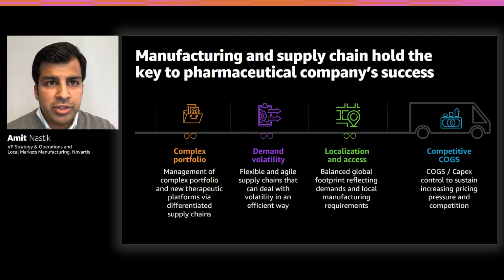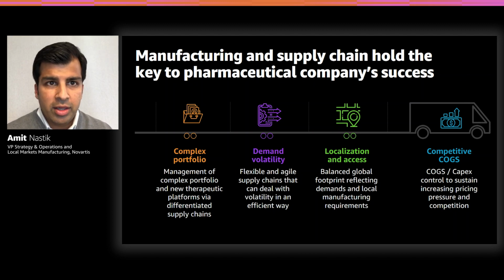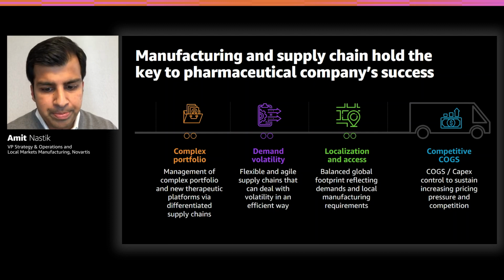We also have to counter demand volatility, something we saw this year driven by COVID, where a lot of stocking was taking place of painkillers, paracetamol, and some other medication. So we have to counter that. But we also have to make sure that we maintain a global footprint around the globe, while being local as well, making sure we are not too dependent on single regions. So that's why we need to be global. But we also have to shorten our product journey from the factory to the patients, so we have to be local as well. And in everything we do, our cost of goods sold, COGS, is key, because the more cost effective we can produce, the more patients we can reach.